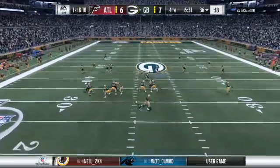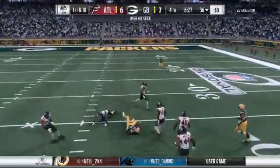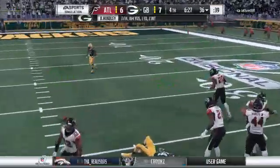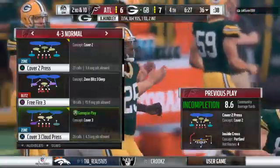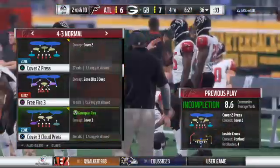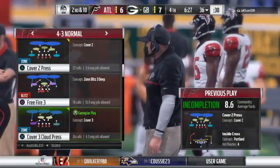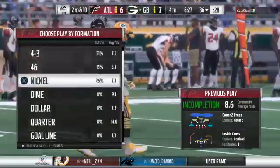Back to throw now on 1st down. He couldn't quite hold it. Got hit. Ball pops out. Incomplete. That would have been a great catch, but it's real difficult to hold on to it because it was contested all the way. Would have been a great play if he'd been able to haul that one in.